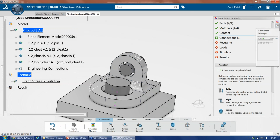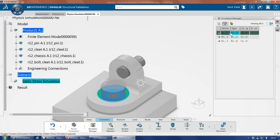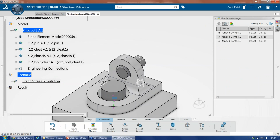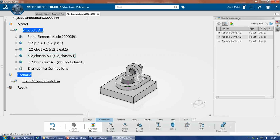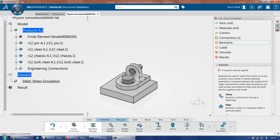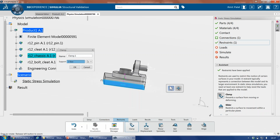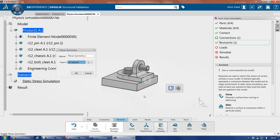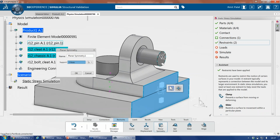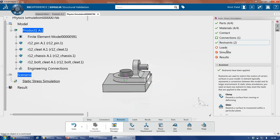Now, in my simulation manager, you'll see I've created 3 objects now. Okay, so I've got 3 bonded contacts. I'm then going to apply a load. Actually, in fact, let's do restraints next. I'm just going to clamp the base of this part. Okay, and I'll just add planar symmetry to these faces. Okay, so it does it in the direction normal to it.